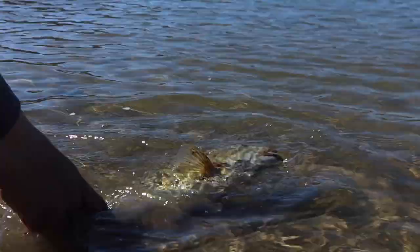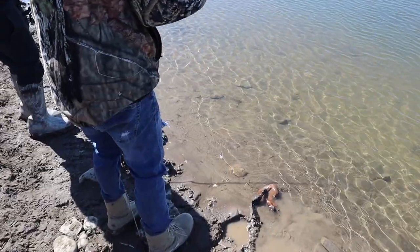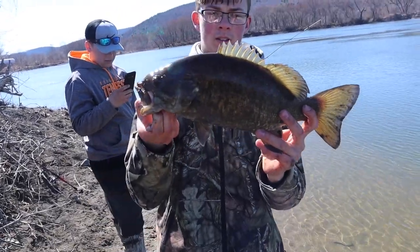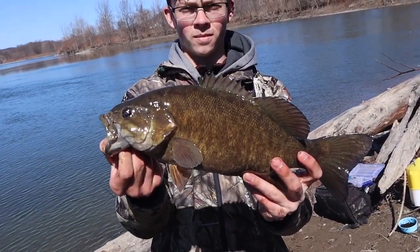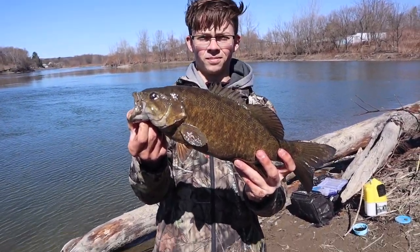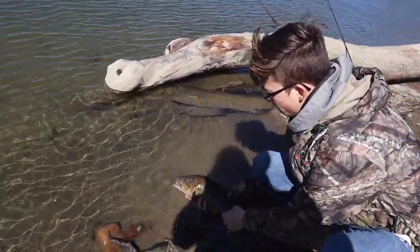Yes, sir. We're at 4 fish today already. Yeah, come over here. Look at these fish, bro. Ooh, fire. Look at that. That's a dark smallmouth. First one of the day. Good release. It's probably a female. Pretty fat.